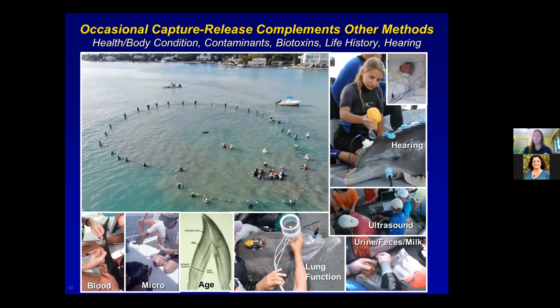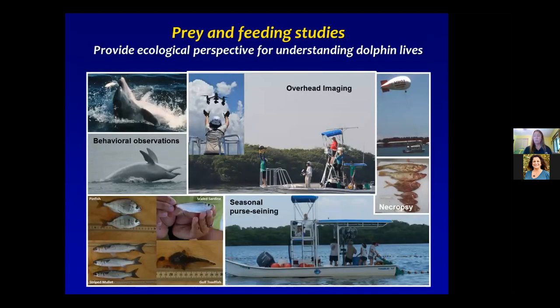Increasingly, we use ultrasound techniques, this isn't the best picture of it, sorry, to really get a comprehensive view of the health of internal organs as well. So we're able to get pretty much a full physical workup on some animals and provide a mechanism to better understand their health. We also study dolphins in their ecology and in their ecosystem.